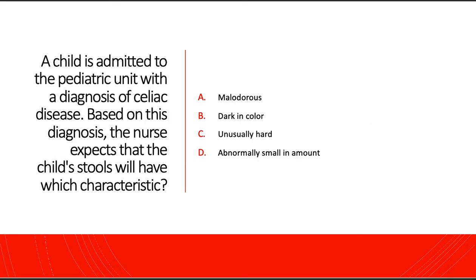All right. A child is admitted to the pediatric unit with a diagnosis of celiac disease. Based on this diagnosis, the nurse expects that the child's stools will have which characteristic? Pause, answer this to yourself. So if they're admitted for celiac disease, the stools are going to be malodorous, usually pale, not dark, loose, and large in amount. So they're going to have loose diarrhea stools.